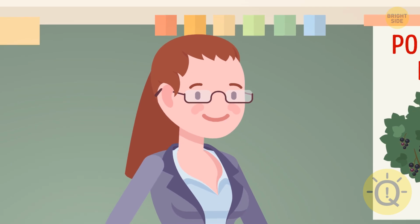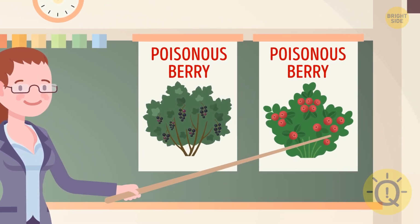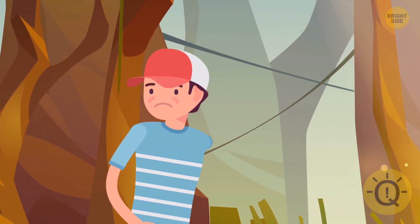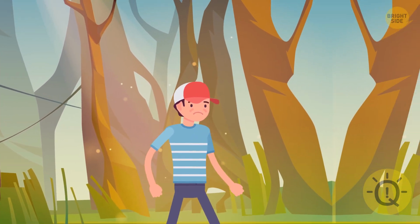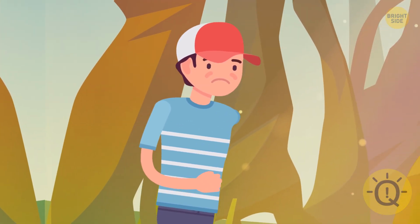Miss Sanders took her students camping at the weekend. She wanted to tell them about forest plants. During the trip, one of the students wandered off and got lost in the forest. Hours passed, but he couldn't find his way back. The guy felt very hungry, but he didn't have any food with him.